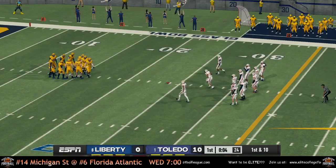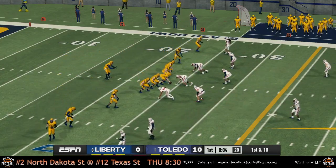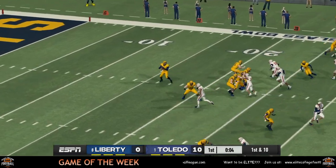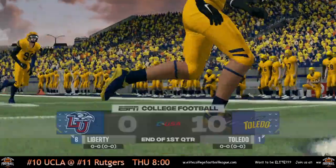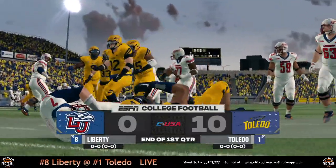And offense is back on the field after running the ball very well on their last drive. This offensive line really opened up some big gaps for the running back last time. Tackle around the 34-yard line. So at the end of one quarter, the Rockets in front, 10-0.